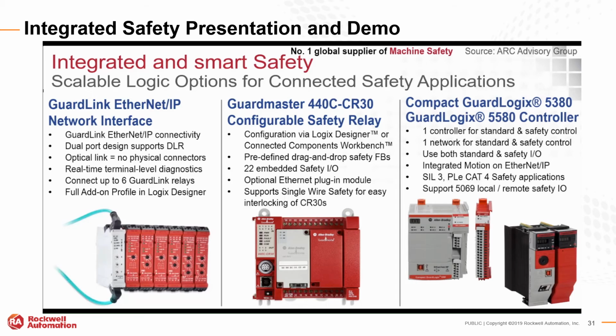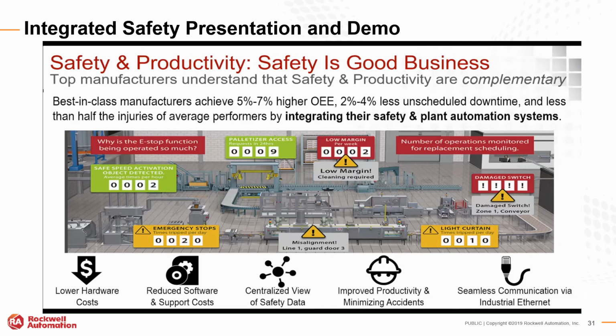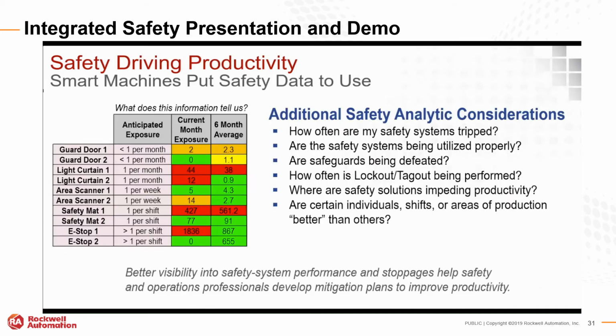When using Compact GuardLogix or GuardLogix, all VFDs, servos and safety I/O are connected to the controller via Ethernet. All these methods will automatically expose the controller to all the safety and standard tags. Smart machines with integrated safety help to lower total system cost with fewer components and wiring terminations, enhance operator safety, improve machine availability through reduced downtime, and simplify machine design, installation, and commissioning.